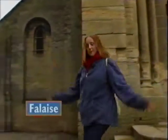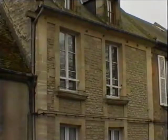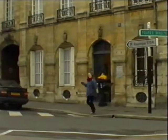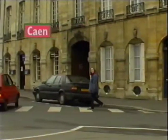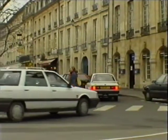This is Falaise, the place he was born. But there aren't many clues about why he invaded England. This is a town called Caen in Normandy, where William the Conqueror lived. Still don't know why he became King of England, though.